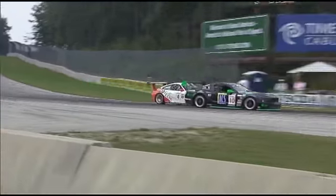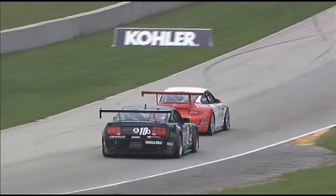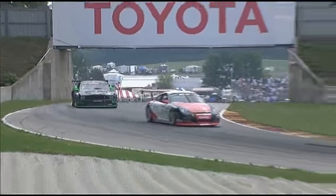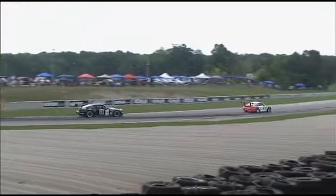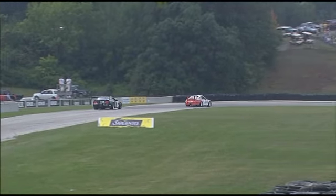And meanwhile, Crescentini makes the move, tries to, down the inside into 5, and Davis saw him coming, left a little bit of room, and as a result, Dino was able to just skate through and picks up that spot. So now, Dino Crescentini up into 3rd, Brandon Davis in 4th.